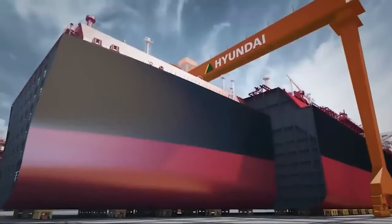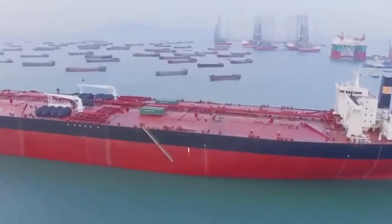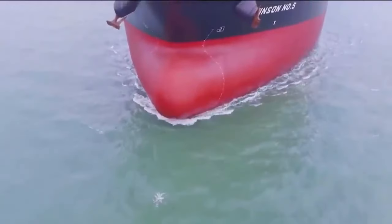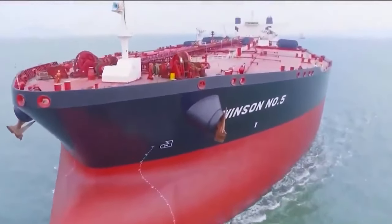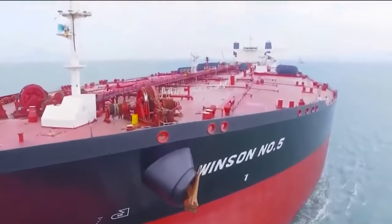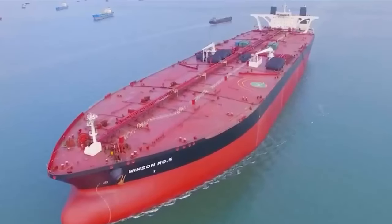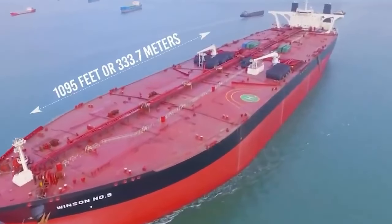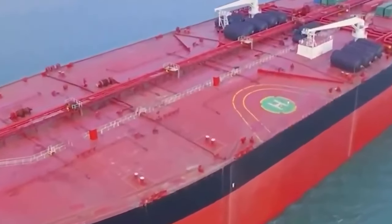Winson No. 5. Next we have the Winson No. 5, which is not only one of the largest oil tankers in the world, but oddly enough, it's also one of the more environmentally conscious. The Winson No. 5 was designed with a double hull style structure, which was created to prevent what they are carrying from leaking and contaminating the environment. How cool is that? This impressive tanker measures a length of 1,095 feet or 333.7 meters with a width of 196 feet or 59.7 meters.